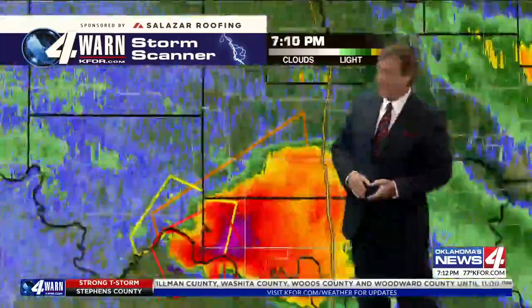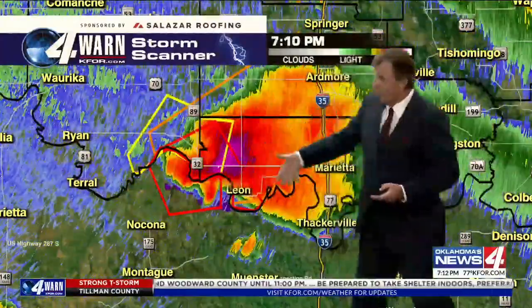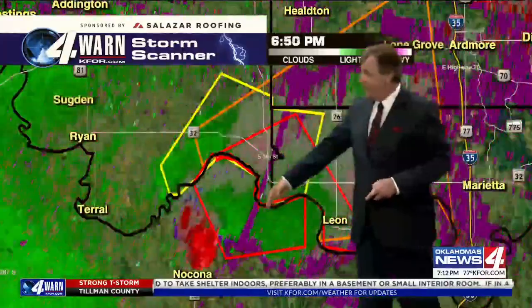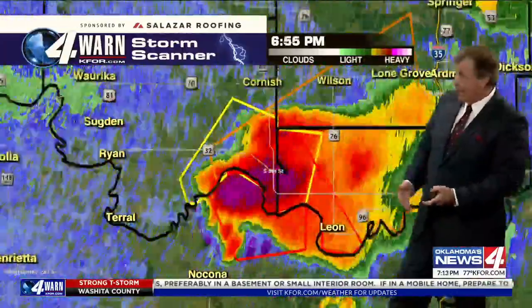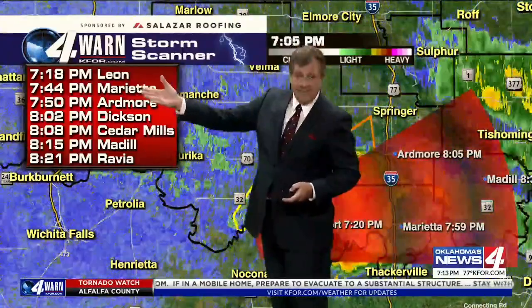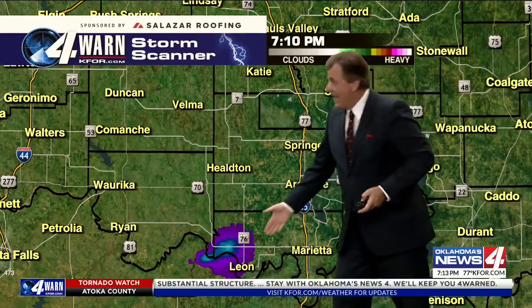South central Oklahoma, big supercell here near Leon. Tornado warning here for southern Love County, far southern Oklahoma. Circulation there is now crossing the Red River back into Oklahoma. That's why there's a tornado warning there. Talking about Marietta at about 7:44, near and north of the Wind Star at about the same time. And tennis balls and baseballs with that.